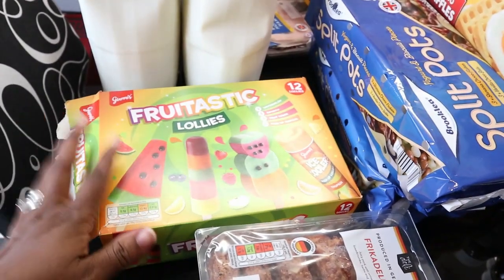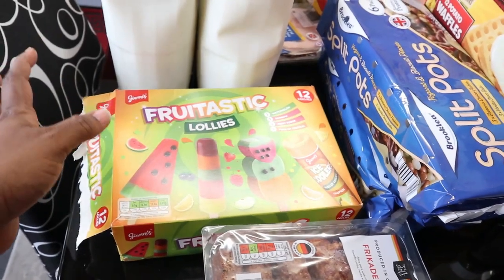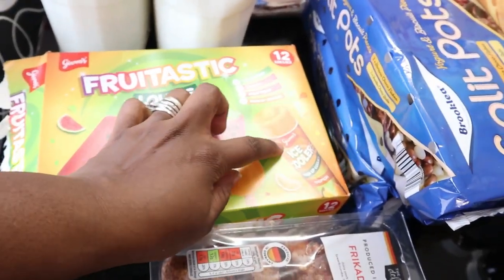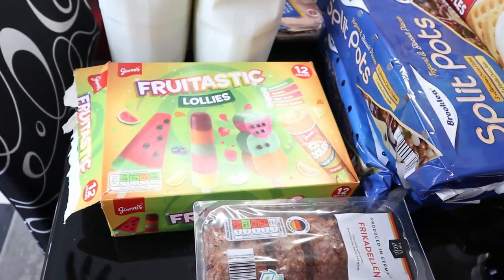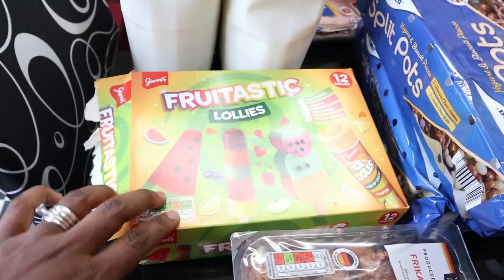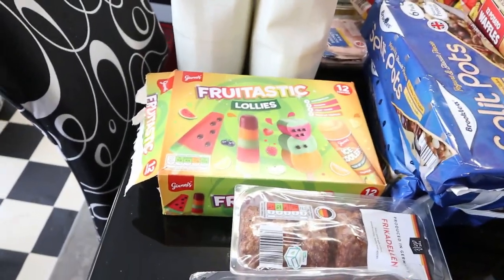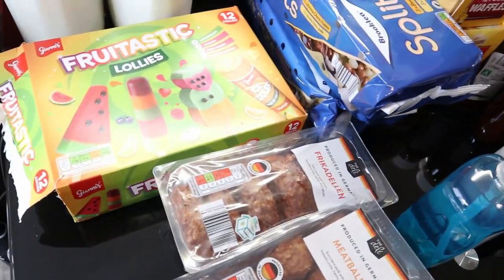I've tasted one. It's not exactly my kind of lolly, because I prefer the lolly with ice, the ones that look like Calippo. If you've tasted Calippo, you know the kind of ice lolly I like. I don't know if this one that looks like Calippo actually feels and tastes like Calippo. Calippo is like crushed ice with flavors or whatever. These ones are more like soft, chewy kind of lollies. But I don't know if these two here will be different. I have not tried them, but I've tried this one. Okay guys, so it's £2.99. Okay, what else? I think that's all I bought for this haul, guys.